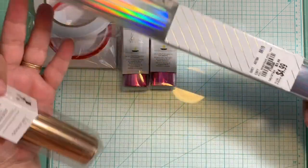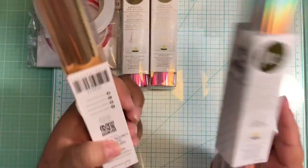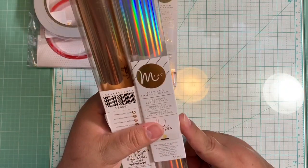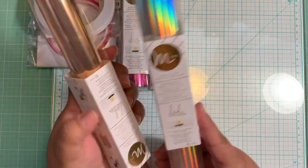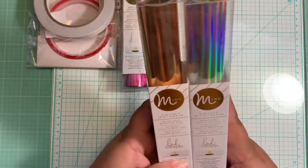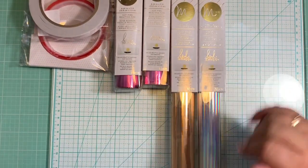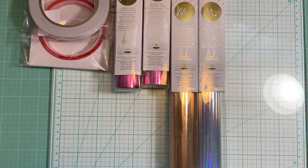215-6586. And these are in my Joann, they didn't have the iridescent. I see these in the Heidi Swap site. That's what I saw, this color. But oh my god, I just love it. Love it, love it. So yeah, that's what I found. Then I found me other goodies.